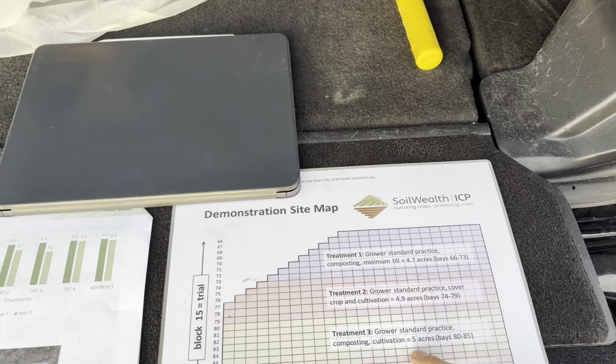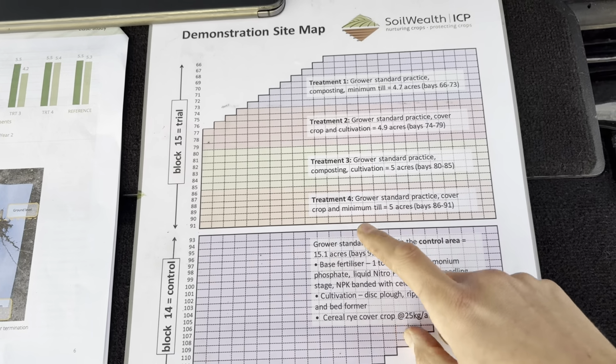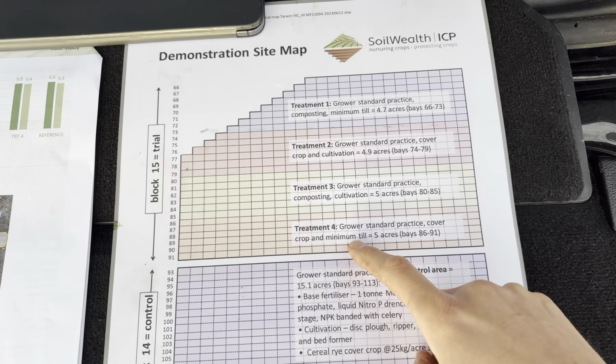And I can tell you from the results of the in-field labile carbon test that we were doing today, labile carbon being a really good test of soil microbiological activity, or how many microbes or critters you've got under your feet working for you. Last year, treatment 4, which was a combination of minimum till and cover crop, was the better performer in labile carbon. Today, what we've found is the treatment 3, which is actually the grower standard practice and the composting and cultivation, was the better performer compared to treatment 4, which was actually the cover crop and minimum till last year.